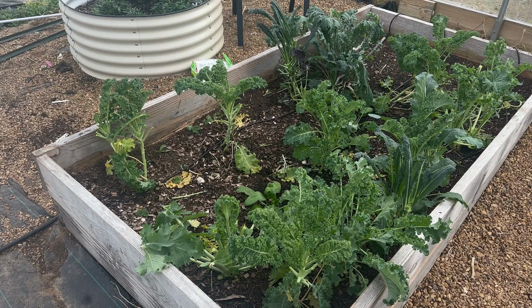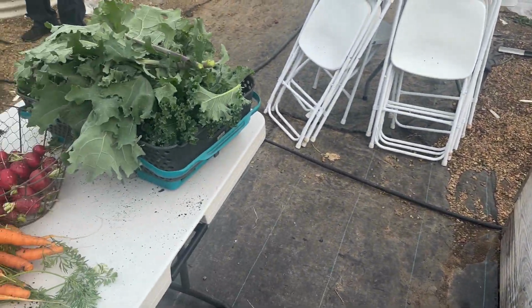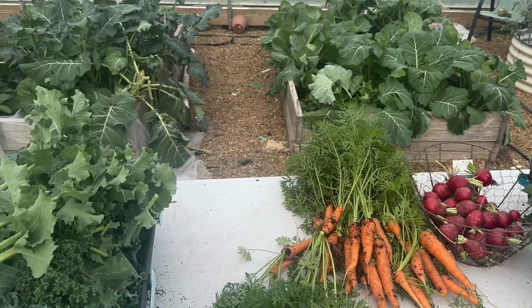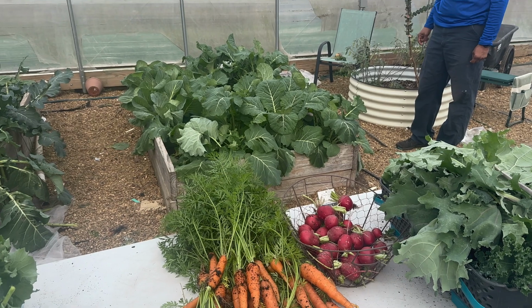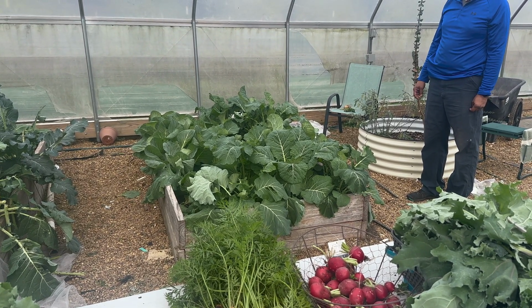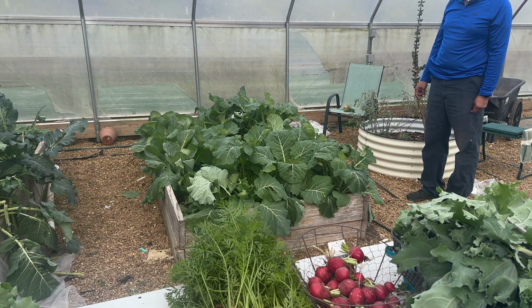Did a big chop on the kale. We got 2 baskets of kale that you can see there. There's 1, there's 2, there's the remainder of the carrots. Next, we're going to move on to the next bed, which is this one right here, which is a mystery bed, but I think we have lots of collards in here, so we're going to pick those next.